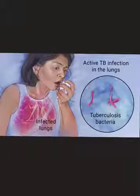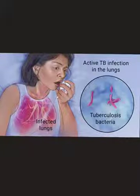So you might be wondering, what exactly happens when you get infected by tuberculosis? The bacteria are inhaled in droplets. They enter into the lungs, and when the immune system defenses fail, the bacteria starts multiplying and spreads to other tissues and organs through the bloodstream and lymphatics. This causes you to become very sick.